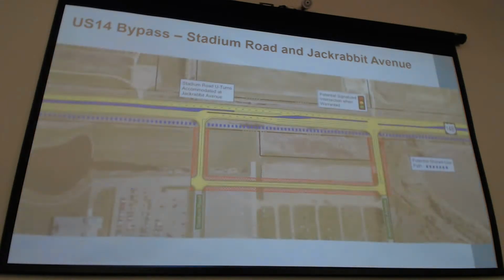So looking at potential configurations where we're looking at multiple lanes on the bypass, here's a concept that looks at where Jackrabbit Avenue is a full access intersection. If an intersection here in this area were to meet signal warrants at some time in the future, that would occur at Jackrabbit Avenue in line with the DOT's current access classification for the bypass. And then at Stadium Road, we show a 3/4 access.